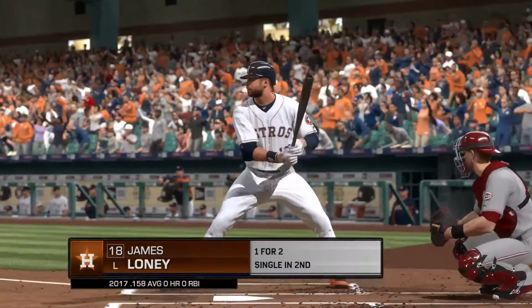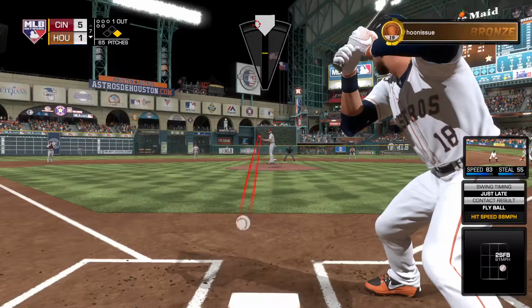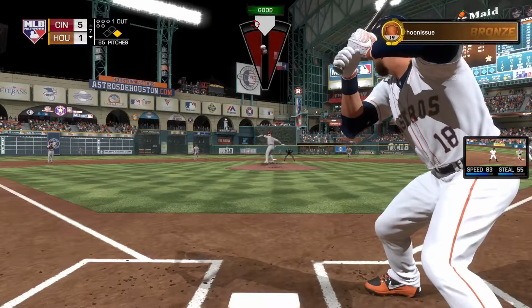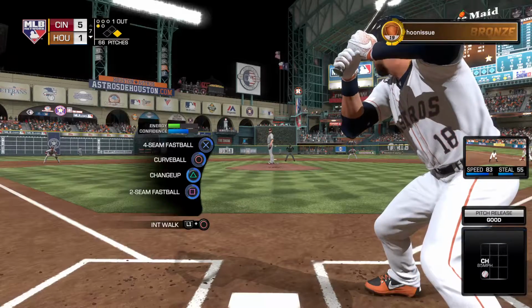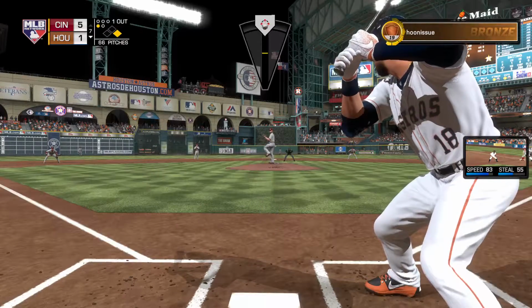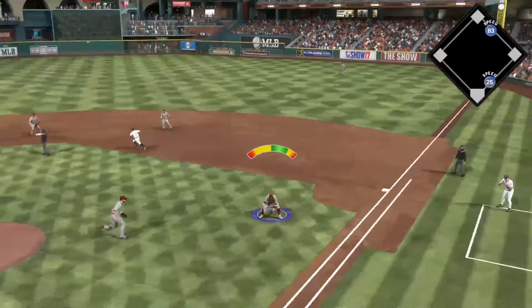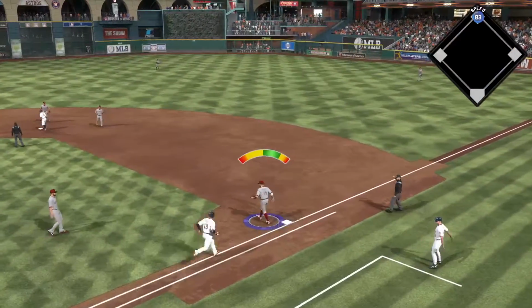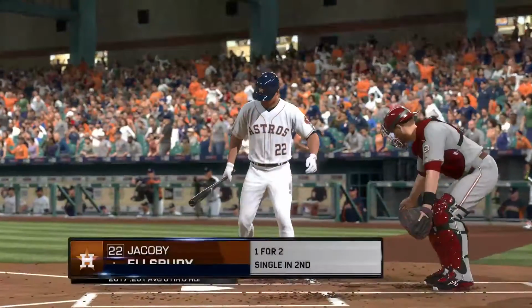The batter at the plate, James Loney. 1 for 2 on his line so far in the game. And he holds up here, but the pitch is a called strike anyway. Slowly hit to first. I don't think they can get two. Fielded cleanly, and he'll just step on first here to take the sure out.